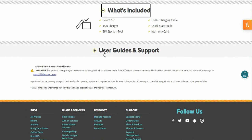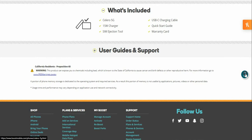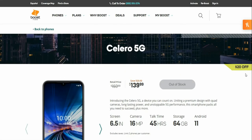So yeah. If you guys ever need help with your Celero5G, learning how to set up Bluetooth, Wi-Fi, email, whatever, device support is a great tool to have. So it says here, want to know everything there is to know about this phone? Learn everything from setting up your email to managing all of your games and applications. So yeah. So it's finally here. The Celero5G is finally here. It's available to be purchased.